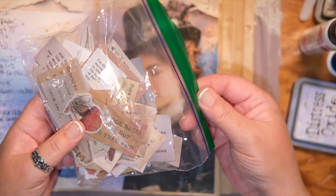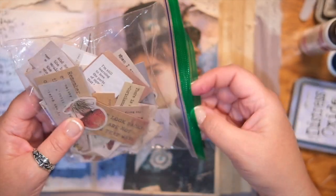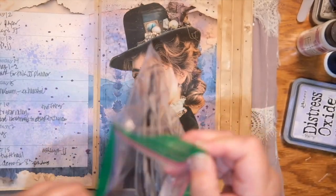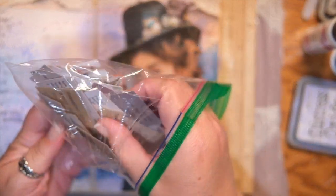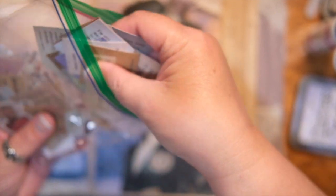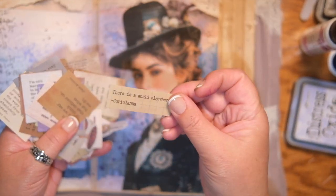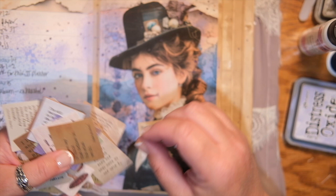I got some stickers from a thrift store that are a whole bunch of sentiment stickers. Quite a few are Shakespeare. There's some other ones. And I think what we'll do is just flip through some of these and see if there's a quote that we like. And maybe that can be added to our page. So we have, "There is a world elsewhere" from Coriolanus, which is a Shakespeare play.